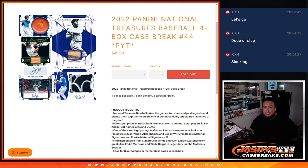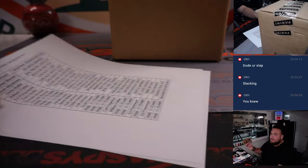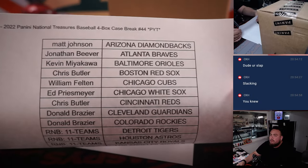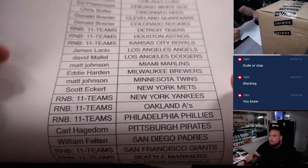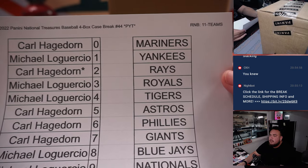2022 Panini National Treasures Baseball 4-box case break. Pick your teams number 44. And again, guys, 4 boxes per case, 1 pack per box, 8 cards per pack. And of course, this is a sealed case, so let's dive right into it, guys. Here we go. And there are the names and teams there.